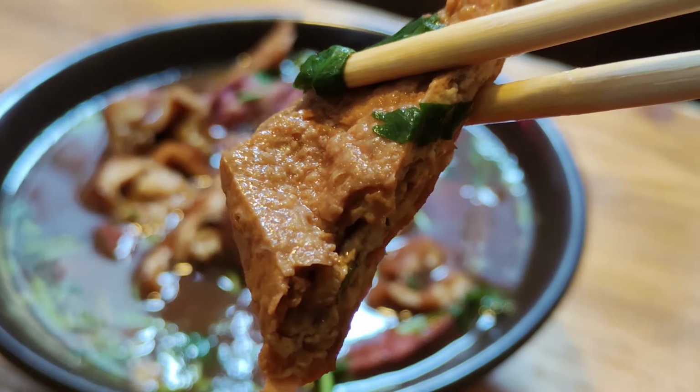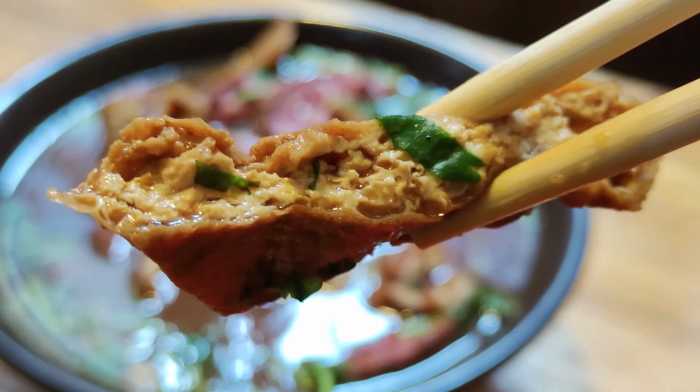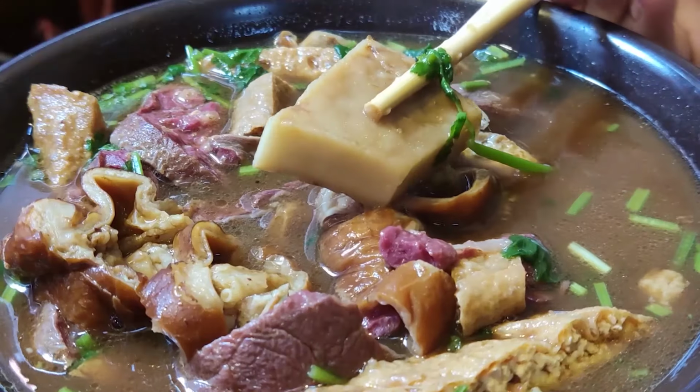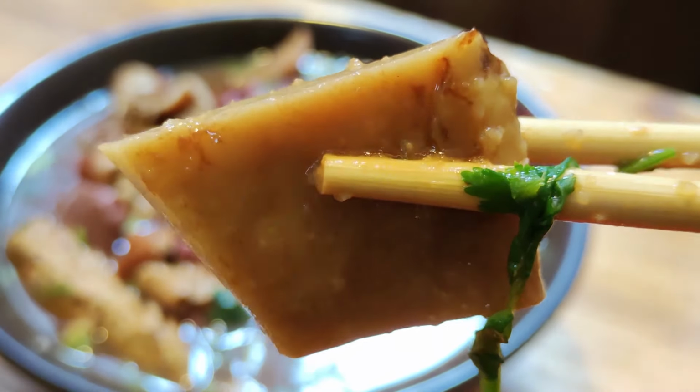Nice crunchy layer on the outside. The inside is porous, so when you bite into it, just explosion of juices. And you can taste that soybean flavor. Really nice. So this is like a pita that they put it in, and this is called 火烧. Oh, it's actually soft and bouncy, not chewy at all. Not what I expected. Oh, it's really nice.